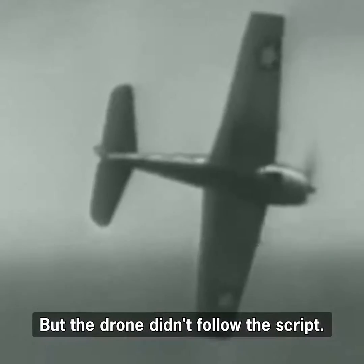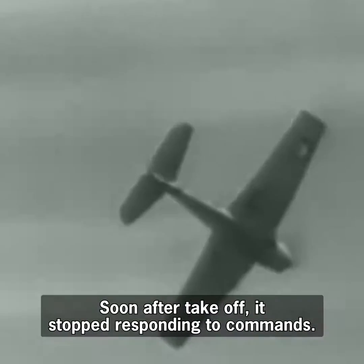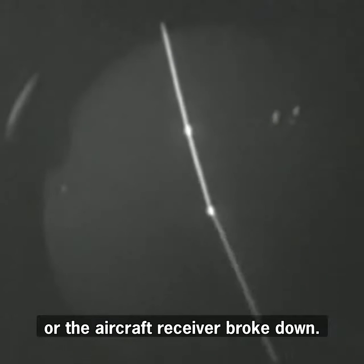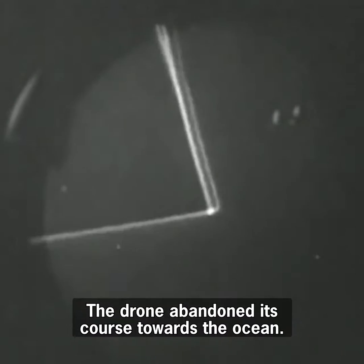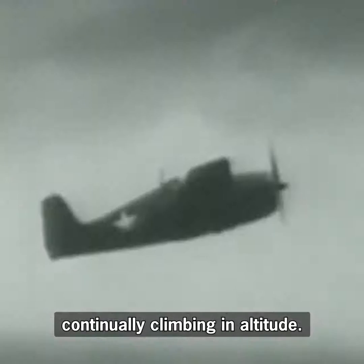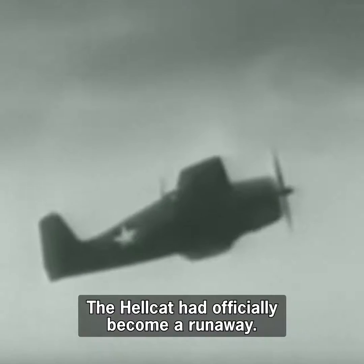But the drone didn't follow the script. Soon after takeoff, it stopped responding to commands. Experts believe that either the ground transmitter or the aircraft receiver broke down. The drone abandoned its course towards the ocean. Instead, it took a southeast turn towards Los Angeles, continually climbing in altitude. The Hellcat had officially become a runaway.